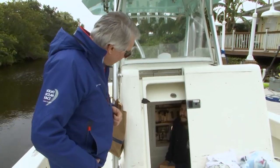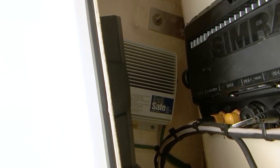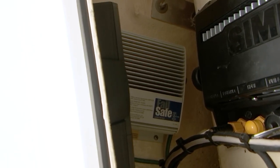It's very cool. What's the next step that we're going to go through? All right, so the next step is we're going to mount the bracket to the bulkhead, and then we're going to clip it in, and the initial installation is all finished.